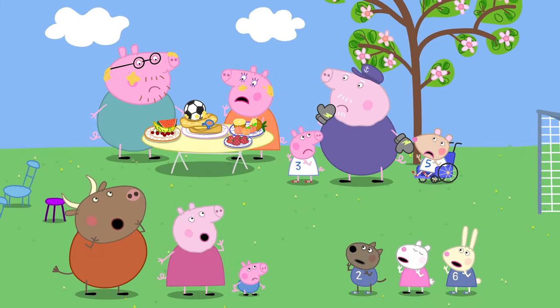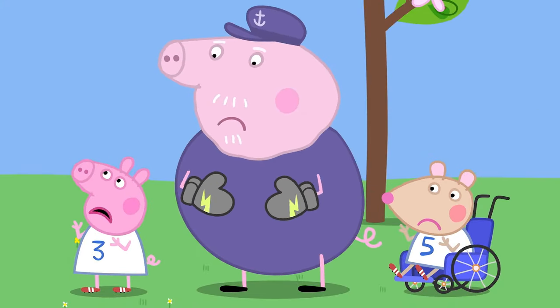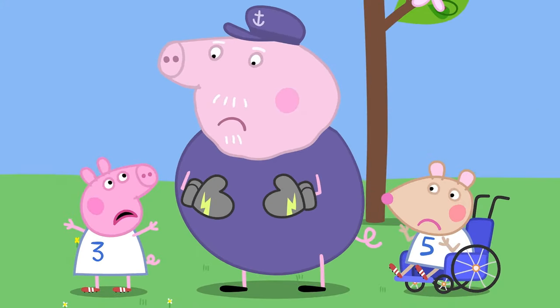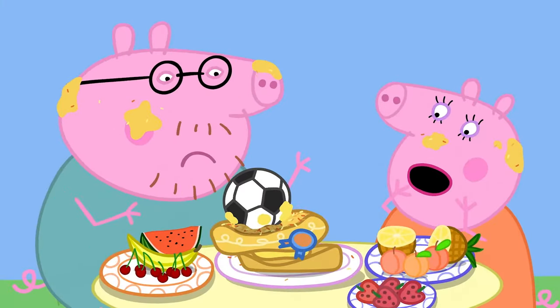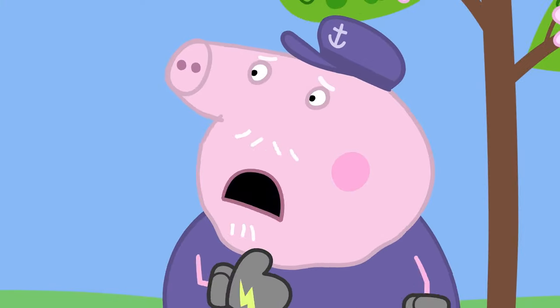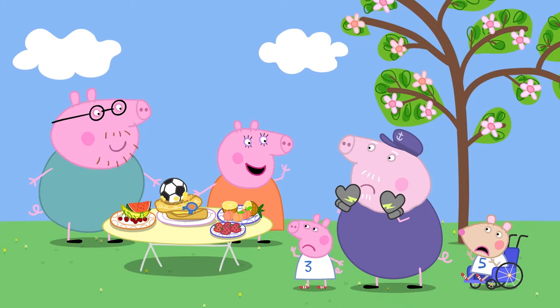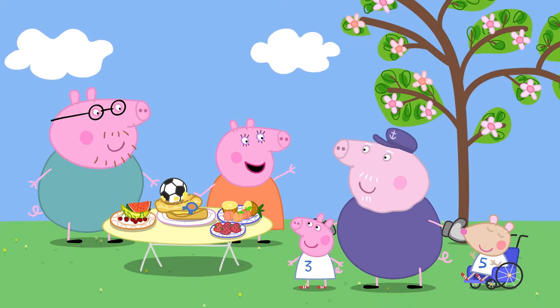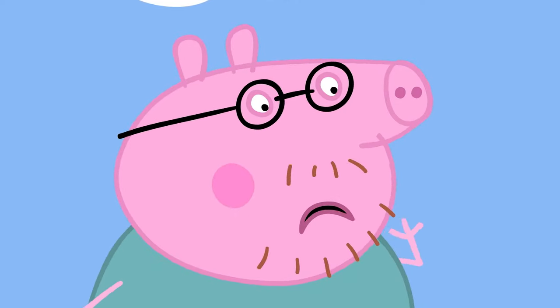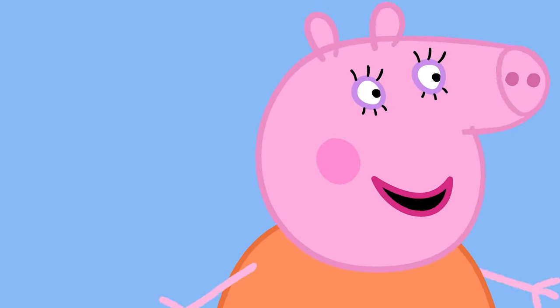Peppa and her friends are going to watch the football match today. Oh dear, the cake is squashed. Oh no, my trophy cake. I'm very sorry, Mummy Pig. It's okay, we'll just have to make a new one. But there's only 10 minutes until the match starts. Well, we'd better get a wriggle on then.